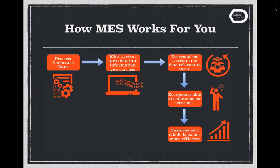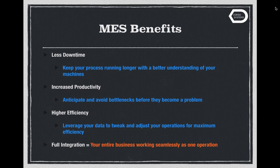I'm Mike. I'm also with Corso Systems, and what I'm going to do is just go through a high-level overview of what an MES system is and what it will give you when you implement one. And then after that, Alex will drill down a little bit on the specifics of how to calculate OEE, some KPIs, some real-world examples of what the systems will look like when they're implemented.